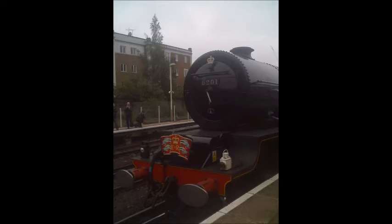The prototype of the class, Princess Royal No. 6200, won a series of tests as the LMS claimed to be the most powerful engine. It had 4 cylinders, a 250 psi tapered boiler, as Stanier did previously work for the Great Western and used tapered boilers for this type of locomotive, as well as the Duchesses, which I'll later talk about in another podcast show.